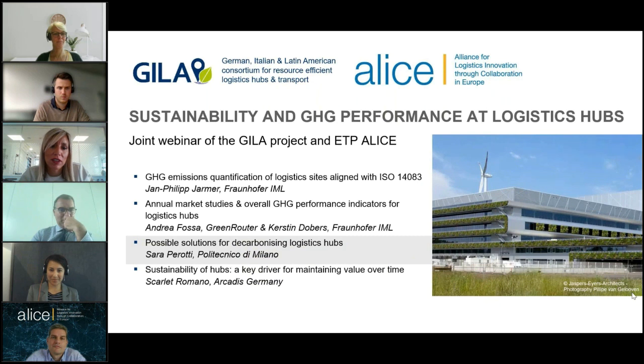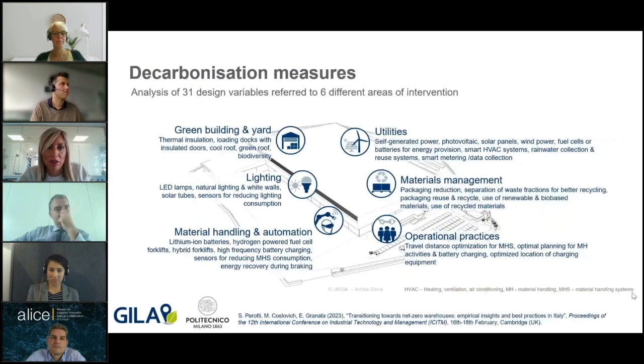I will deep dive into the solutions for decarbonizing logistics hubs. In fact, the issue of understanding what type of measures companies have implemented or plan to implement for the near future has been one of the key points for our market study. Our sample includes warehouses, but also transshipment sites and sites that handle both storage and transshipment.